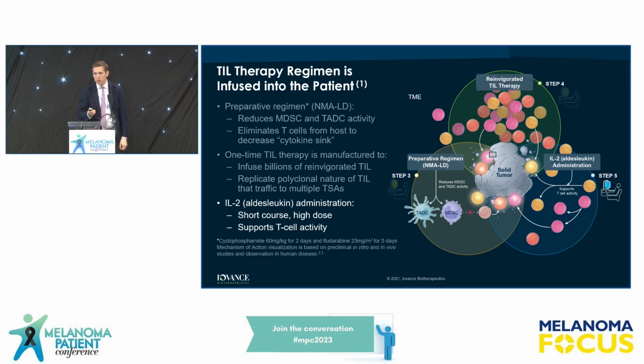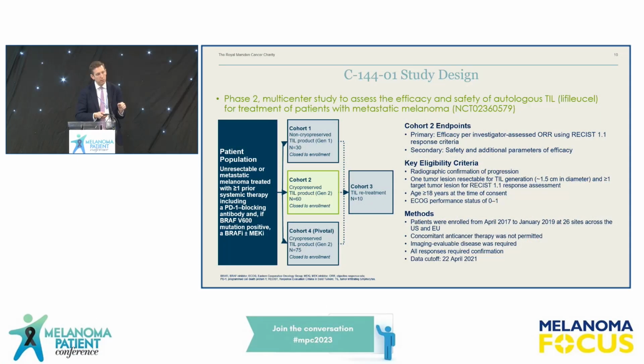So Pippa and I took part in this study. And it's a modern-day study, meaning it includes patients who have had modern-day treatments for melanoma, current forms of immunotherapy, targeted treatment, and it gave them TIL therapy to see how well it would impact lifileucel, the one that you've just seen, although it wasn't called that at the time. It didn't have a name.